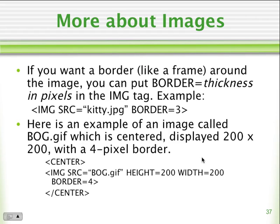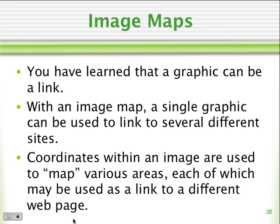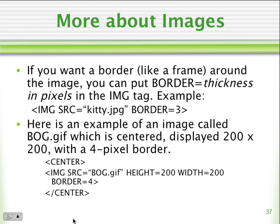If you want to put a border or a frame around it, we can say border is equal to a thickness in pixels. Everything is measured in pixels, so border here is equal to 3 pixels. So there's an example of the image called bog. I guess that's dog. No, bog. Bog.gif, which is centered, displayed 200 by 200 with a 4-pixel border. Bog is okay, interesting. You think dog? If there was a B, a D, dog, bog.